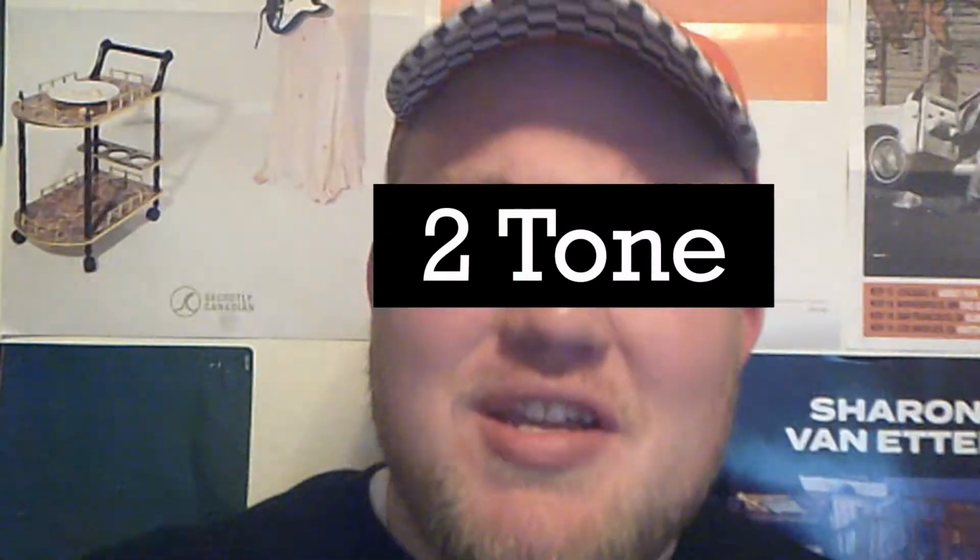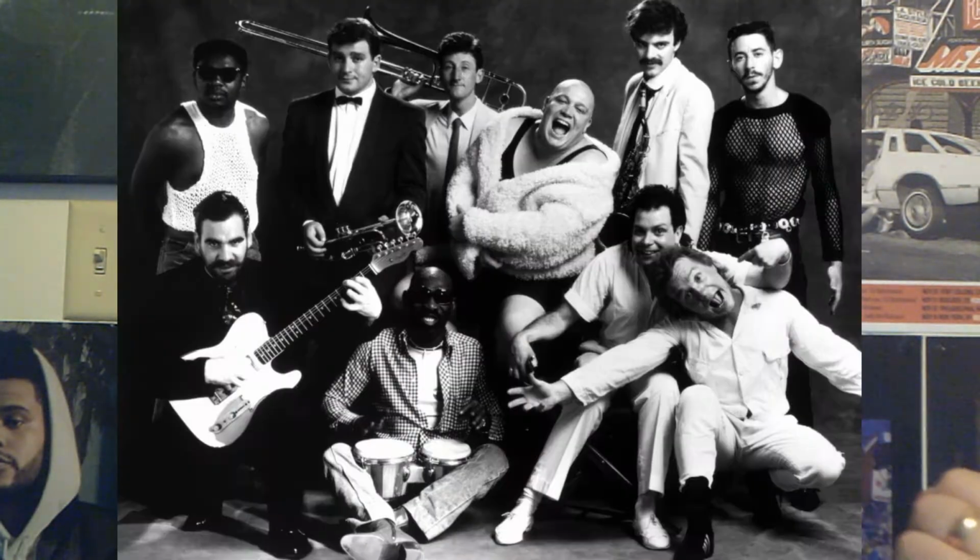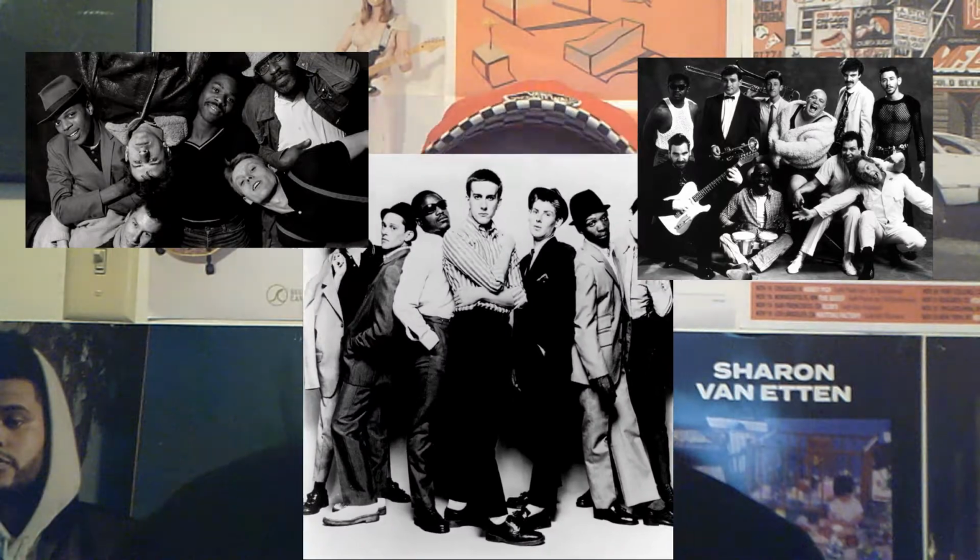The second wave took place more in like the late 70s, early 80s in the UK, and that second wave is called two-tone. Let's take a look at these bands from the two-tone era. You see these guys? Well, what about these guys? Oh, check these guys out. You notice anything about the tones of their skin? They're black people and white people working together, which is pretty cool.